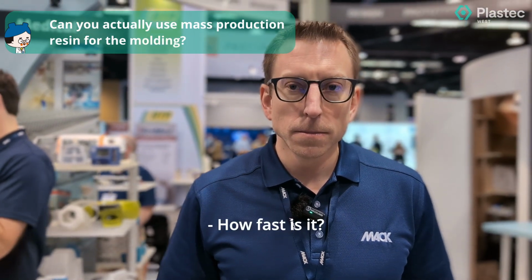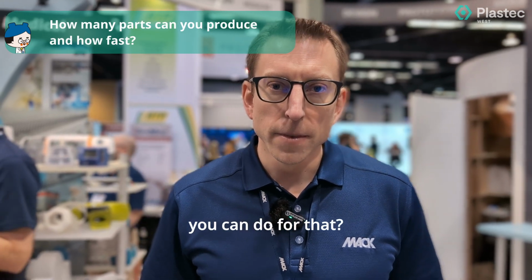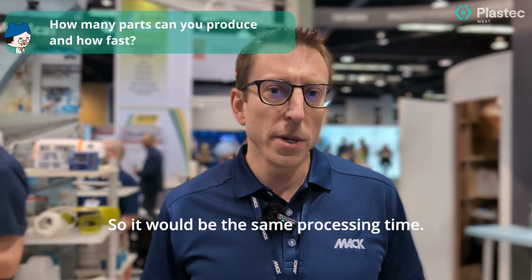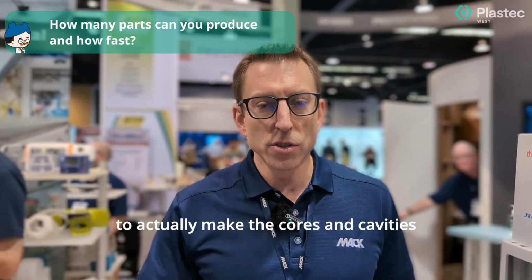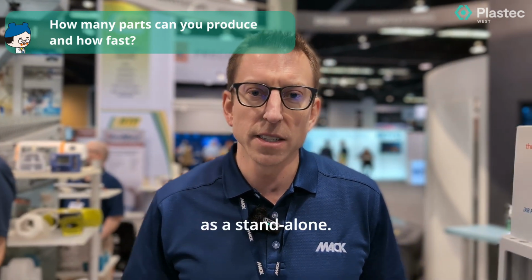How fast is it? Like how fast to produce, how many parts can you do for that? That falls onto the injection molding side. It really depends on the material and the wall thickness. So it would be the same processing time. The benefit of using a mold frame would be the cost to actually make the cores and cavities is less than building it as a full standalone mold.